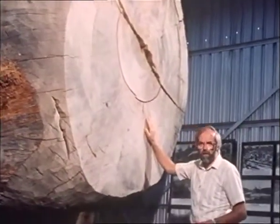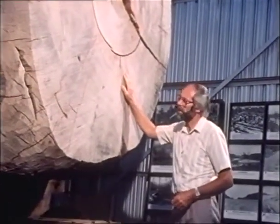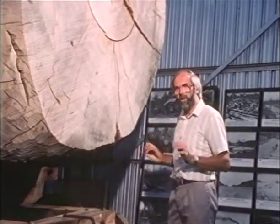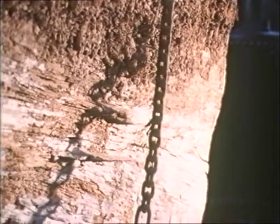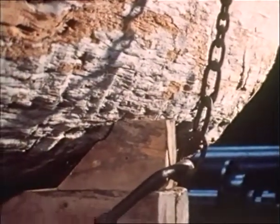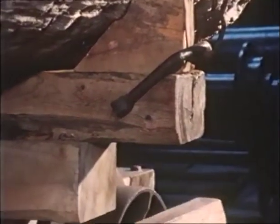This is typical of the kauri logs hauled out of the forests in those early days. To move such giants, the bushmen used improvised engineering at its best. Things weren't made to last, but they were made to work simply and effectively, using in the main local materials.